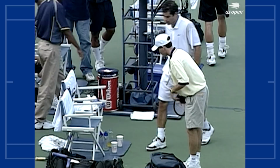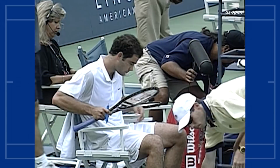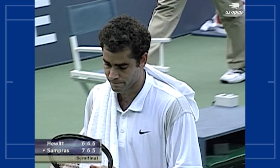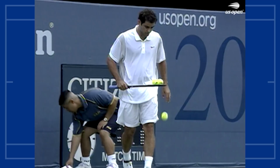Well, this is an interesting development. Doug Spreen, the ATP Tour trainer, now on the court. Doug Spreen out of Cincinnati, Ohio. Longtime trainer on the ATP Tour. Of course, no timeout at all. It's just a changeover, a little liniment or massage applied to the upper left thigh of Sampras. A little bit like a pit stop in NASCAR, you know. Comes in, changes the tires, cleans the windshield, and he's off.